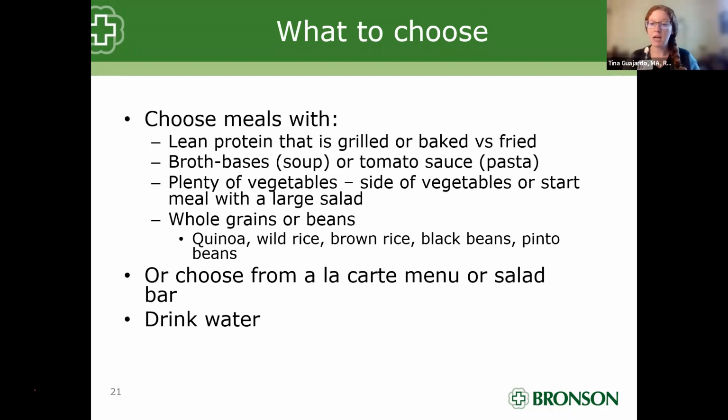So we're scanning all the meals and we're trying to choose meals that have lean protein sources, right? So lean protein source could be a piece of baked or grilled fish. It could be a salmon, it could be a tuna, it could be a chicken breast. And we're looking again for those keywords, grilled or baked, instead of the fish and chips that have the fried cod or fried chicken, where the grilled or the baked option is going to be a healthier option.